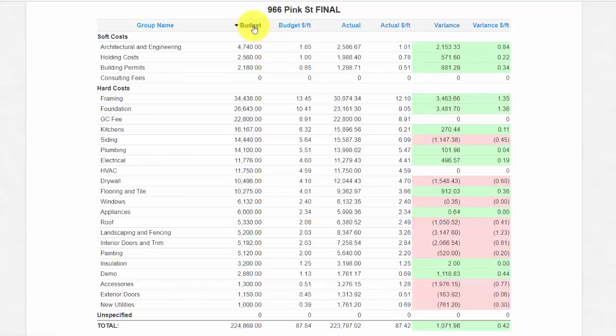So what are my biggest budget items under soft and hard costs? Well, under hard costs, my biggest budget item, my biggest cost category is framing, right? So if I need to figure out where can I really start cutting costs, I need to get my budget down. Where should I do my negotiating? Well, it's not going to be on the exterior doors, right? If I can only make 3 calls, I'm going to make those calls about framing. I'm going to try to get my foundation costs down. And here I pay the general contractor, right? So that was a pretty substantial cost.